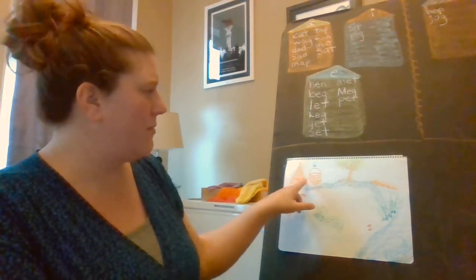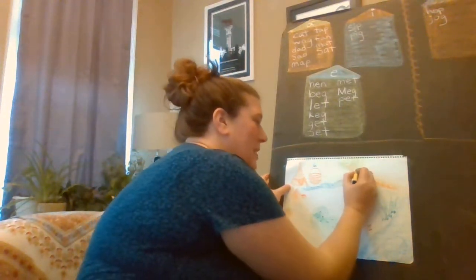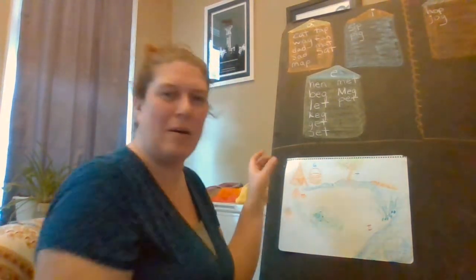Now, if they arrived at the chestnut tree and they added 6 chestnuts. What symbol should we use? Yes, the plus or addition symbol. So we'll write plus. And how many chestnuts did they find? About 6.